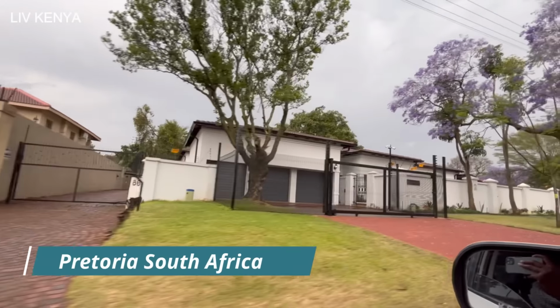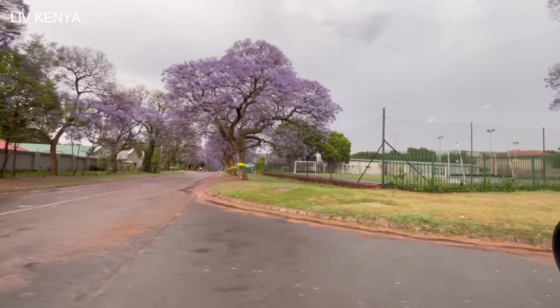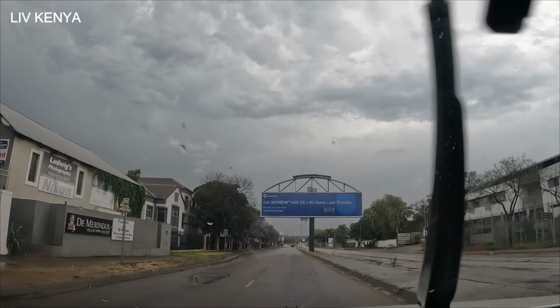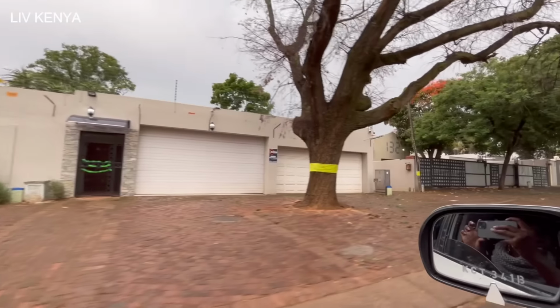Pretoria is South Africa's administrative capital. It was named after Boer leader Andries Pretorius, but locally it is known as Jacaranda City because of the thousands of jacaranda trees planted along its streets.